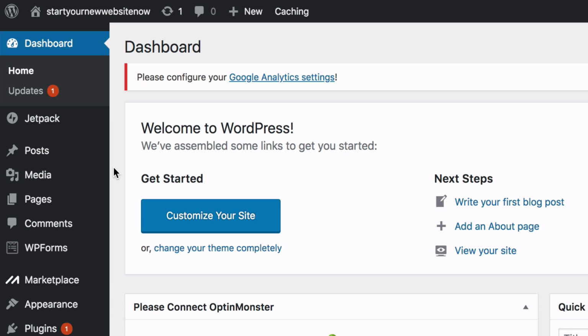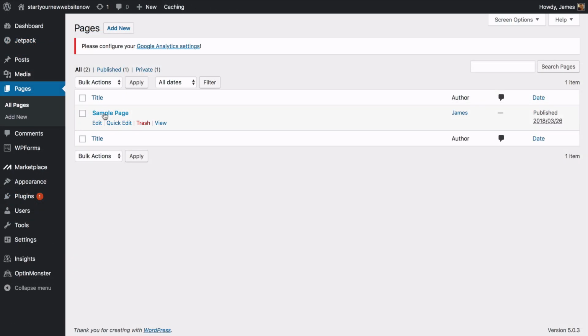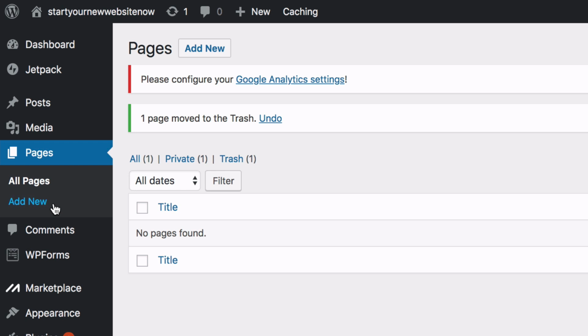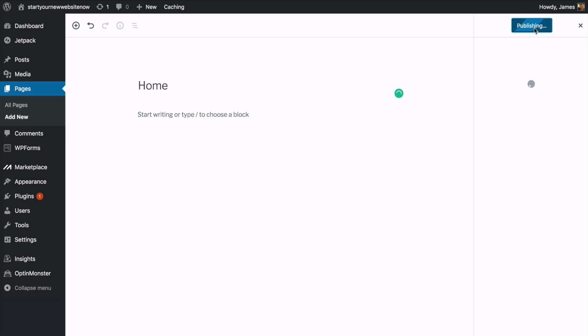Now let's get your website's pages created. So go to Pages on your toolbar and All Pages. Then delete any default pages you might have and then click on Add New. And all you do here is add a page title. So for this one, I'm going to write Home and then click on Publish up here.